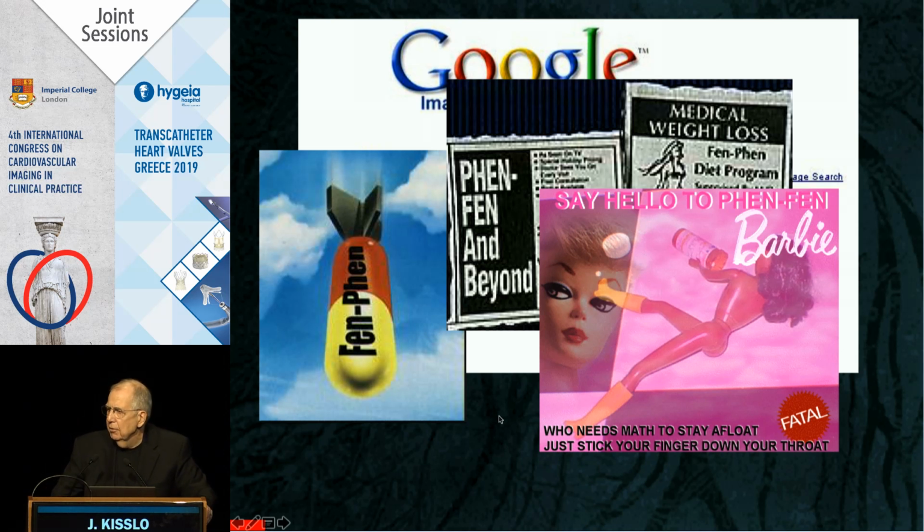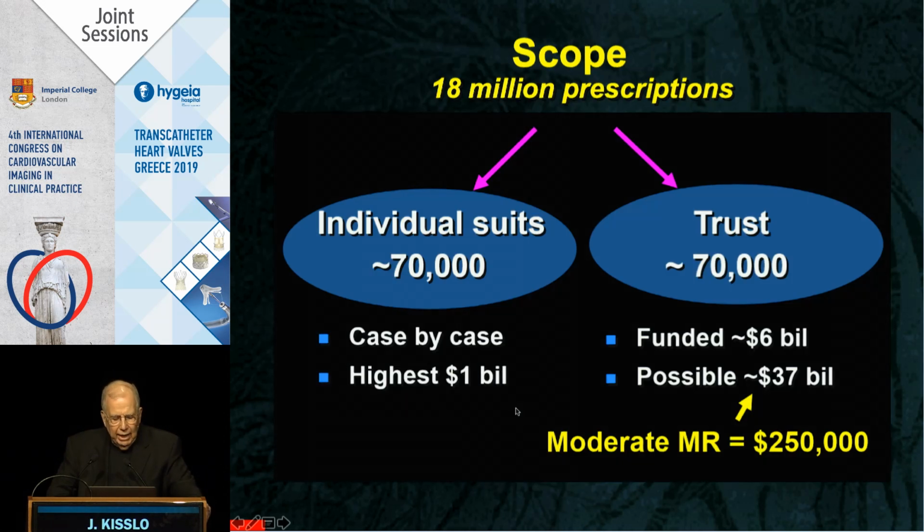But what was anticipated from this entire litigation and all the studies that were done was that, of 18 million prescriptions out there, approximately 1,000 patients would be affected. And look at what happened. Individual suits of 70,000 people sued the drug manufacturer. Some of them went into the trust. Another 70,000 people went into the trust, which was funded by Wyeth, at $6 billion. If you had moderate mitral regurgitation and took the drugs for 6 weeks, you automatically got $250,000, no questions asked.